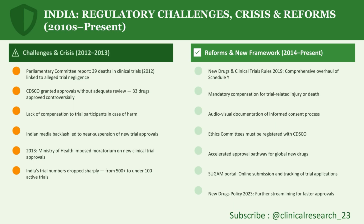All these reforms are part of the comprehensive overhaul brought about by the new Drugs and Clinical Trials Rules of 2019, which significantly updated Schedule Y. However, this progress hasn't been without its setbacks. Since 2014, we've seen a series of reforms, but also some stark declines. For example, India's trial numbers dropped sharply, from over 500 active trials down to fewer than 100.